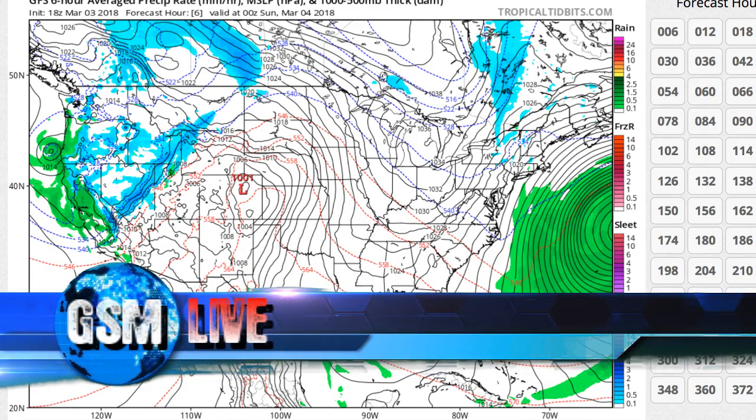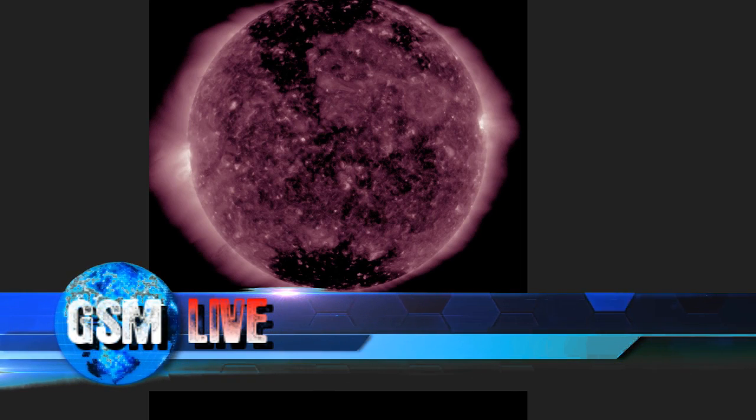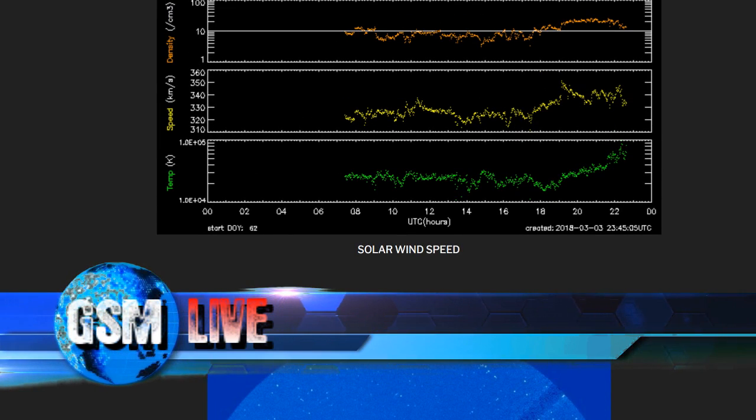We're going to go over a couple things on SPACEWEATHER.com, actually to our space site. Taking a look at our current solar wind conditions, as you see in the yellow, solar wind speeds are hovering in the 325 to 330 kilometers per second with a high density of about 30.6 right now.